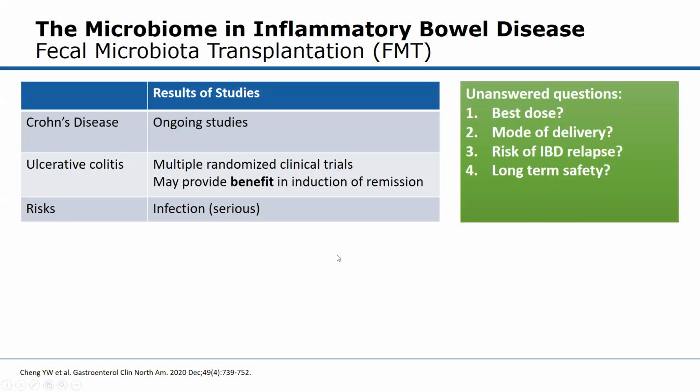However, there's still many questions about fecal microbiota transplant that are in the process of being answered. Number 1, what is the best dose? Number 2, what is the best mode of delivery? Some of these studies delivered the fecal transplant through colonoscopy. Others delivered it in the form of enemas. And it's important to see which one is going to be the best way to deliver it. The other thing that we need to learn more about is what's the risk of IBD relapse. We know in some of these ulcerative colitis studies, a few patients had a flare or a relapse after the transplant. And then the other important aspect is, what is the long-term safety? A lot of these studies followed the patients for a short period of time and have not defined what the long-term safety is.